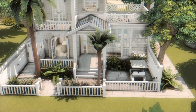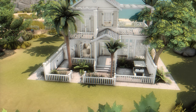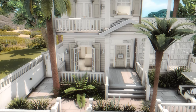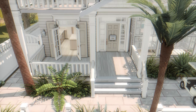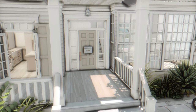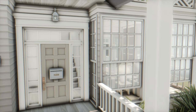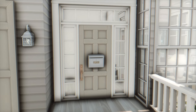So yeah, you can have your Sims come and stay here. You can have a little friend vacation or a couple come and stay here. It looks like it's really nice for gameplay, and it's just gorgeous right off the bat. I love the use of the trees and the greenery around it. It really emulates a coastal tropical vacation vibe, which I love. And I love all the open windows. It makes the house look very airy and open.